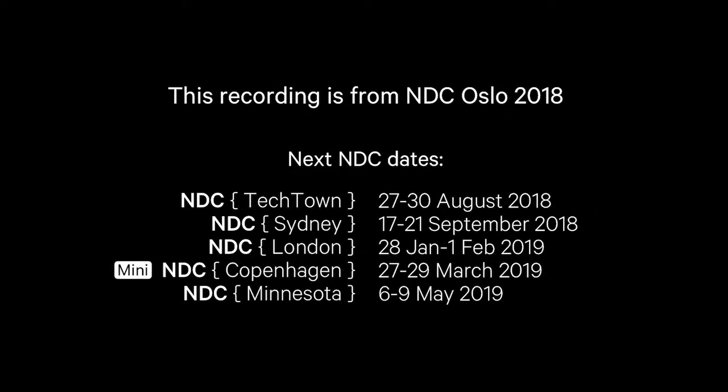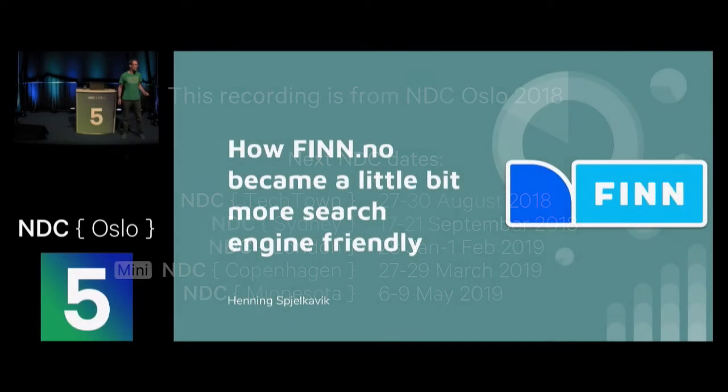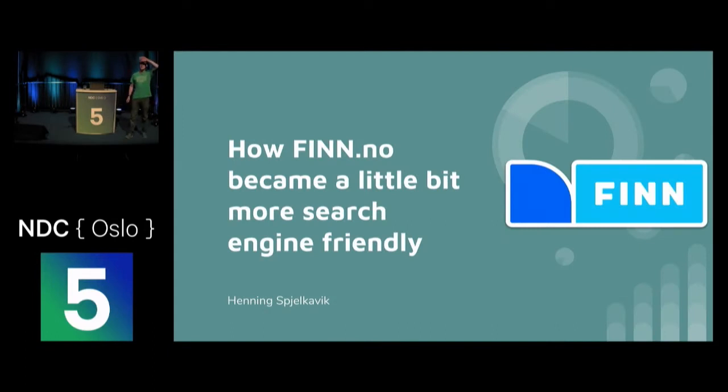We'll start with a little bit of statistical research. How many of you do not live in Norway? Raise your hand, please. And keep your hand up if you have not heard about FINN.no. That matches more or less general statistics.